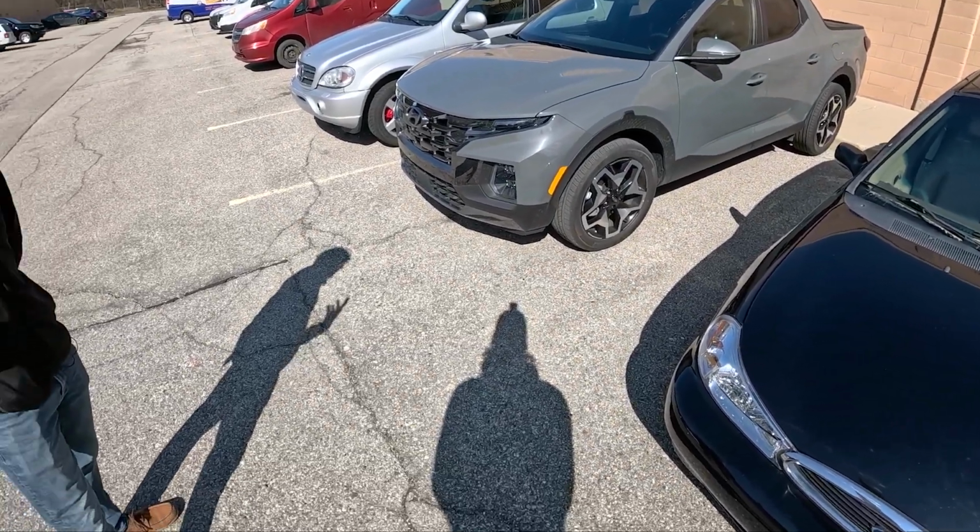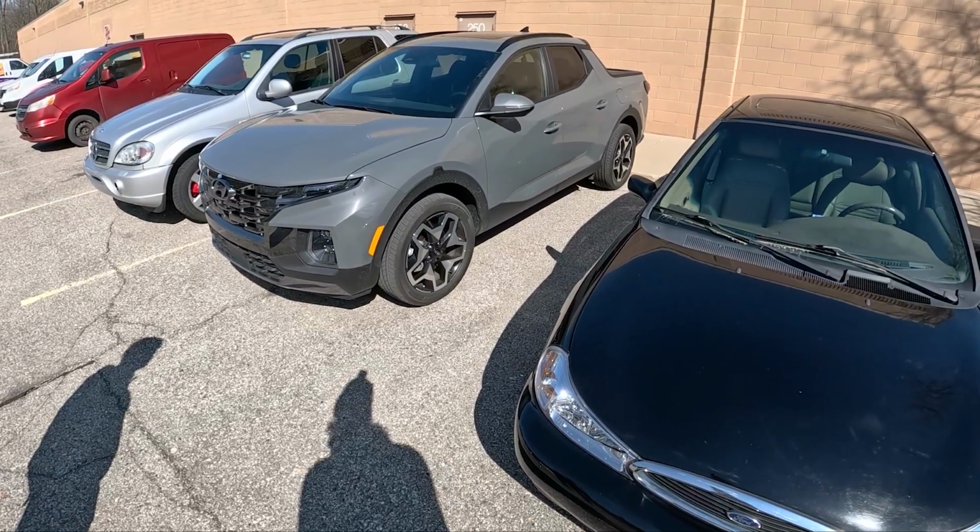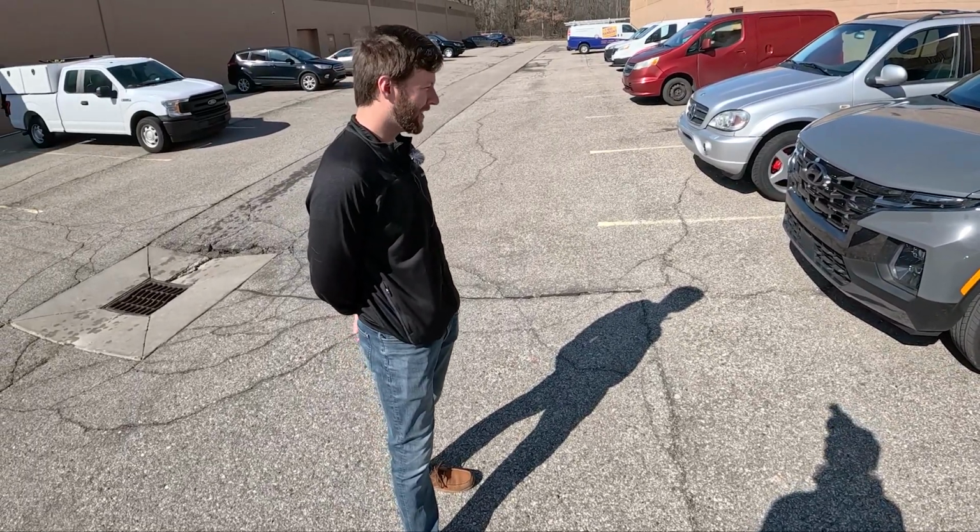But this looks better than the Tucson. It looks a little more aggro, a little more aggressive. The Tucson looks a little more squished in the front. This looks kind of cool. I still think it's trying a little too hard.